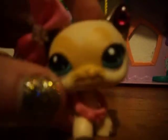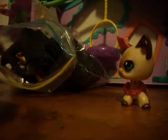I had to open it off camera because it was really hard to do with just one hand, and because they package up these LPS really, really well. But I haven't looked inside the package yet, and I just got them out of there. I'll show you guys which LPS I got. Let's go! They're in this bag, so I'm going to pull the LPS out one by one and show you.